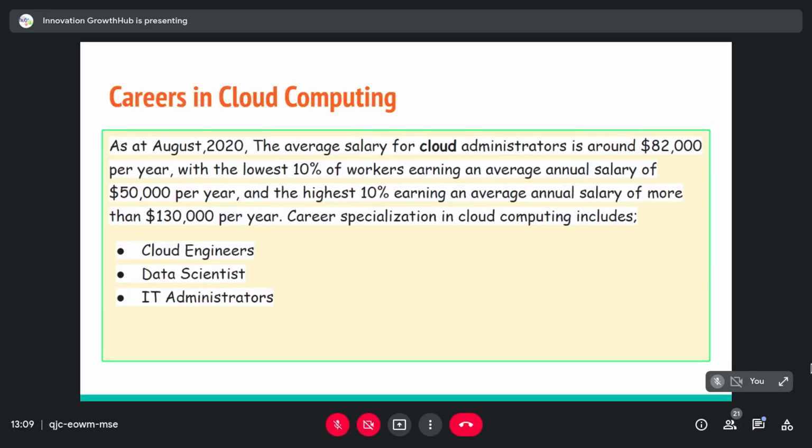So cloud engineers or cloud administrators are sought after persons. Big platforms like Google are looking for cloud administrators. Amazon, Facebook, they need cloud engineers working for them because everything is in their database, and if anything is tampered with, they will lose a lot of things.